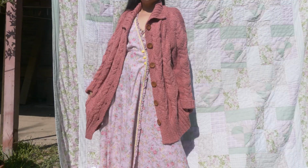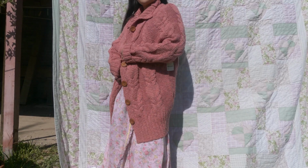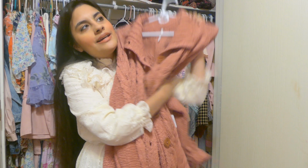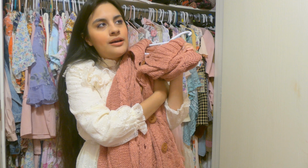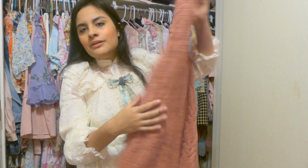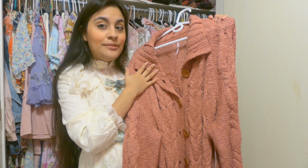I know that it's going to be really cozy and really warm for when it gets cold, and it almost looks like a coat. I love how long it is. I mean, this is like my dream cardigan. I just adore it. It's so beautiful and so nice quality. I mean, it was worth what it cost. So yeah, I really like this cardigan.